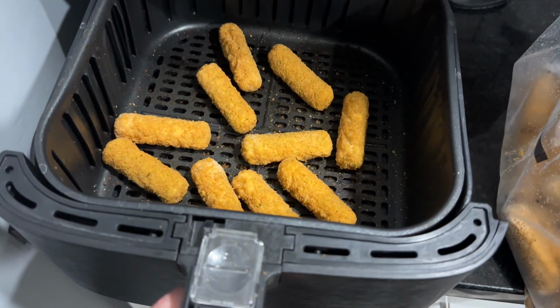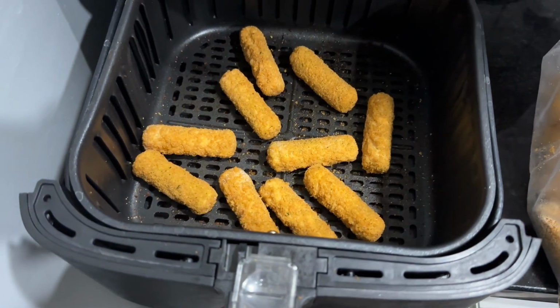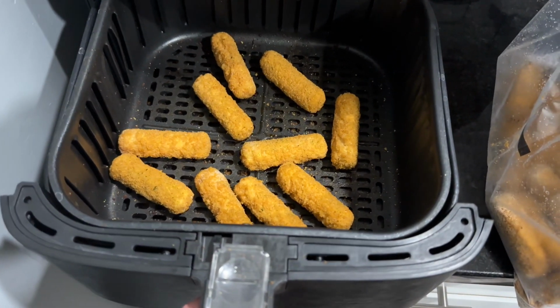Best thing to eat during a tornado watch: mozzarella sticks, right? I think that is a proven fact.